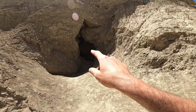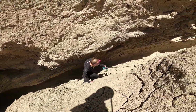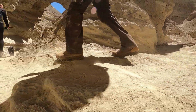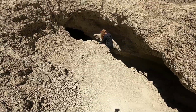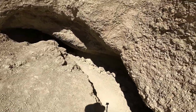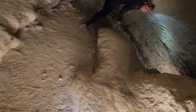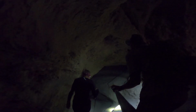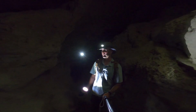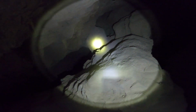I will come back to that cave to explore it. I wanted to go in there. Made it back to the cave. Air conditioning, here we come. It actually is. This camera doesn't do it justice. You have to get some of this.